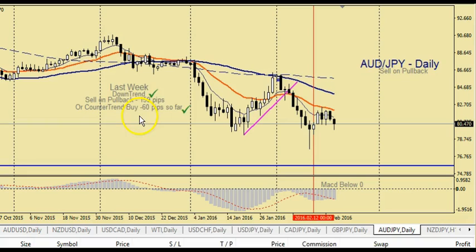Last week we were in a downtrend, sell on a pullback. You would have made 159 pips. I'm sorry, that was the counter trend buy trade. We're in 60. Okay, I've got this reversed. I said the counter trend buy, but that's not right, so we have to reverse that. So 60 pips so far. Let's take a look at this counter trend. If you would have taken a counter trend right here at the open or at the close of this candle, you would have gotten out somewhere around there, and that was good for 159 pips.